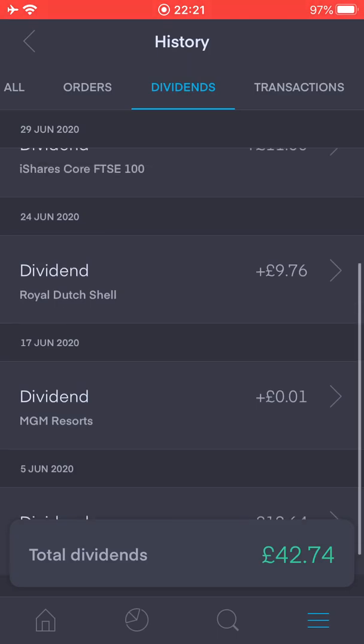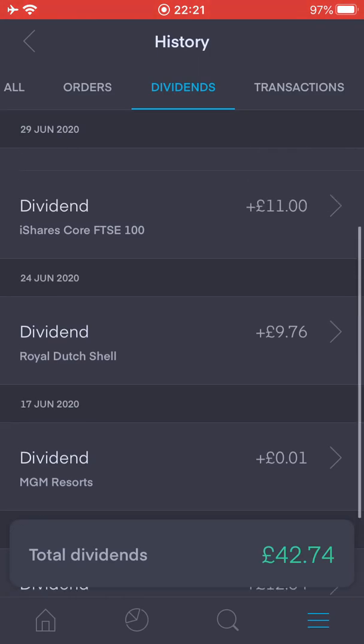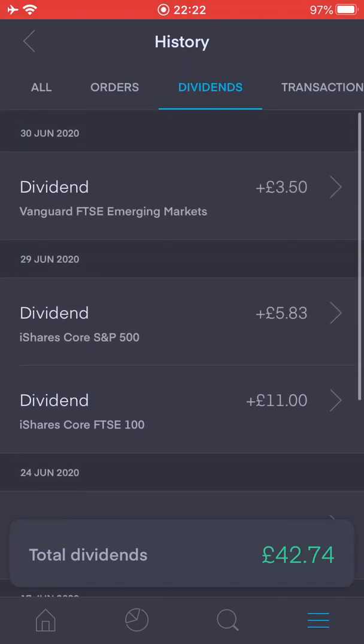Yes, there's been a lot of dividends getting cut lately, and that's not great, obviously, but it's still positive when you see a figure like £42.74 just in investments I've been wanting to make anyway. That's a nice little return, a nice little bonus, at least that's how I view it. I just wanted to cover that because, like I say, I've not mentioned it much before.